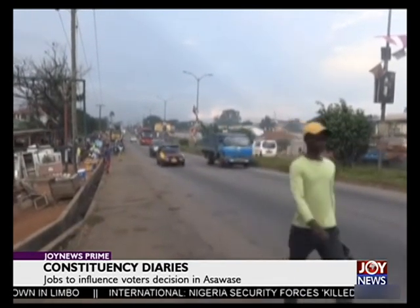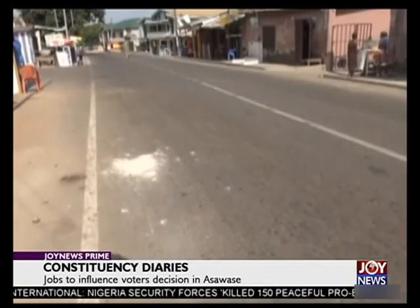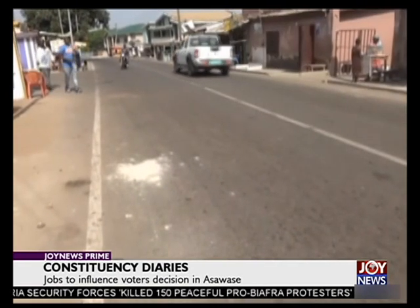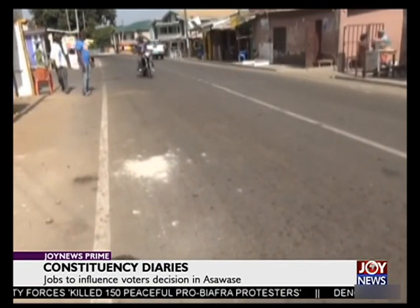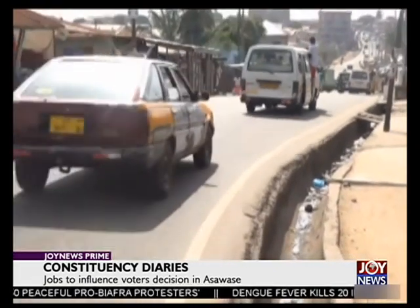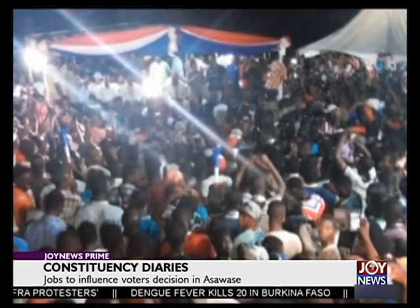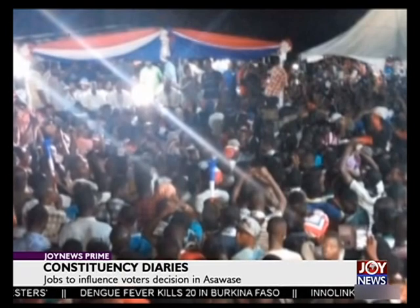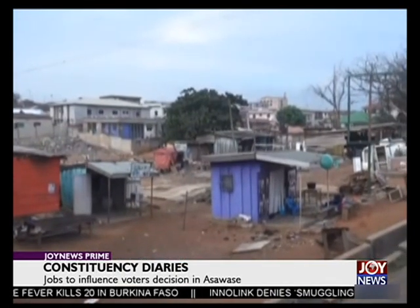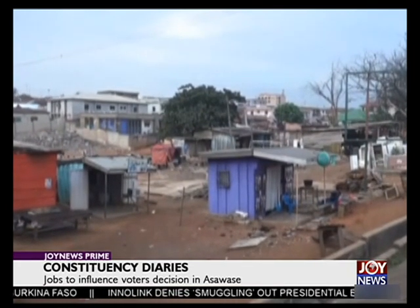NPP Regional Chairman Bernard Enchibo-Siako has vowed to take Asawase this time round, and he puts his position on the line if he fails. This has seen strong mobilization of support in the predominantly Muslim constituency. It was evidenced by the euphoria that greeted party flag bearer Nana Addo Dankwa Akufo-Addo to the constituency during a recent regional campaign tour. So beyond the talking and theatrical display, what goes into the thinking of voters?